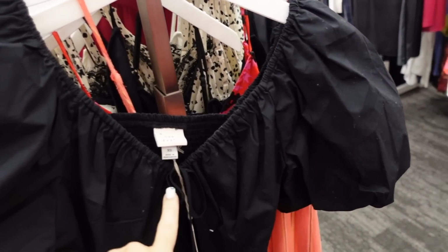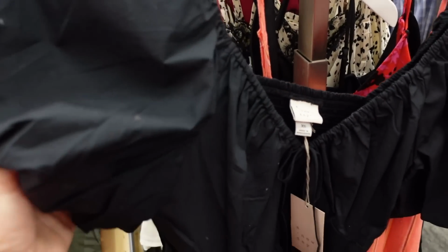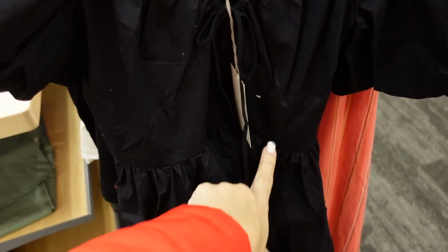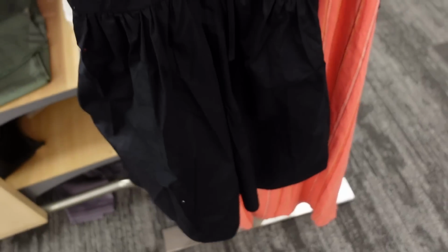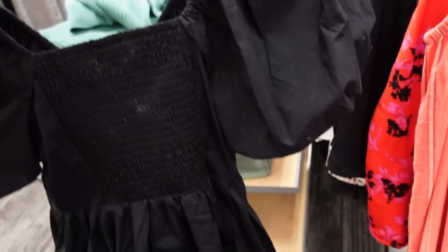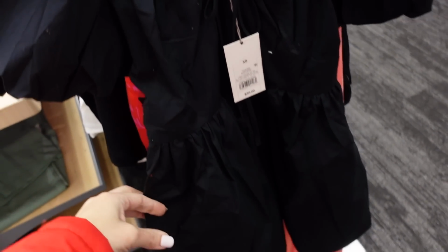So this one has the V neckline. There is elastic, so you could bring it off the shoulder. Also has the balloon sleeve. It's super oversized with the same detailing at the waist. Has a little pocket with the smocking through the back. And this one is 30.